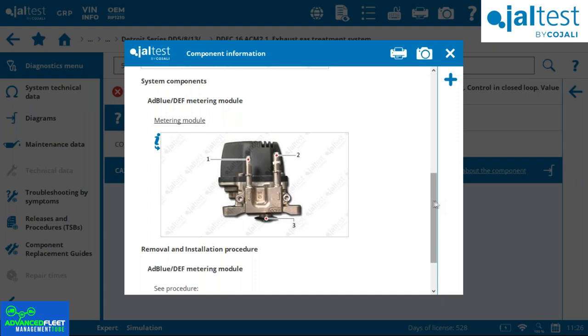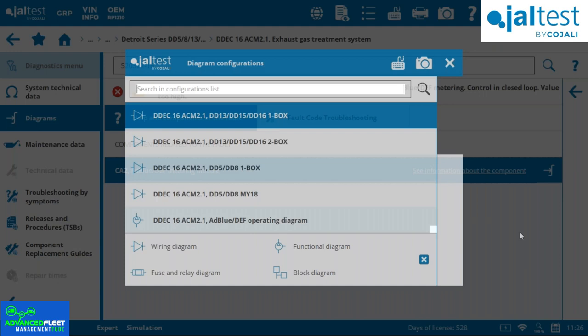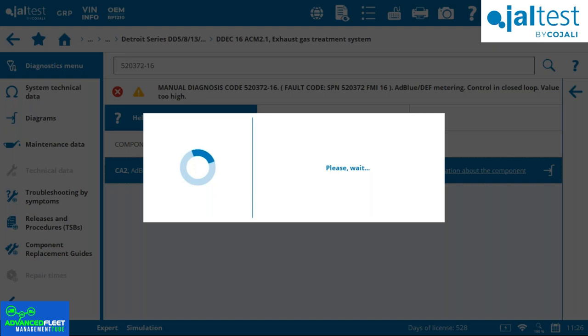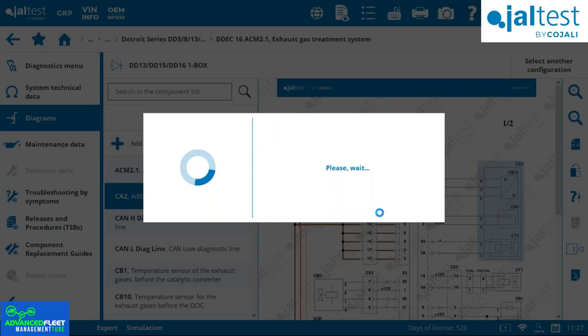Some operational values, and also, for example, hyperlinks to component replacement guides to be able to replace that DEF metering unit if needed, okay? As well, we have the option of diagrams in order to be able to identify how is the communication between the component and the ECM, okay? Through these schematics, we are gonna see not only the whole system, but we can jump to specific components and sensors through the whole aftertreatment system in which we are connected.